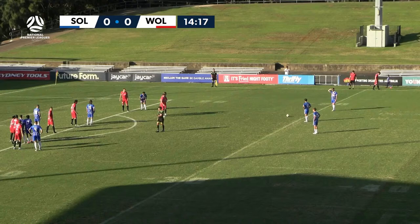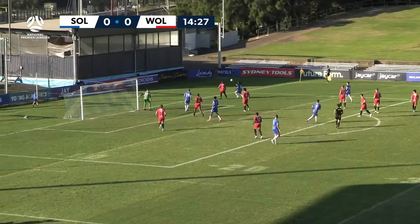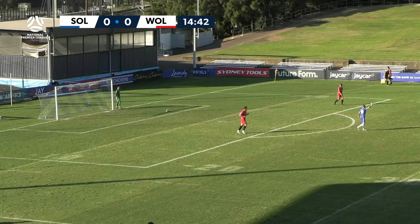Everyone back for the visitors. Now, does look like it'll be McElhattan. Actually, no. It's going to be Bandera from range. Took a touch off the wall. Burgess needs to keep it in play. And that spin off the grass didn't favour him. So goal kick. And now, yep, McStay looks like he's back on the field. Wolves see out that very brief period with 10 players on the park.